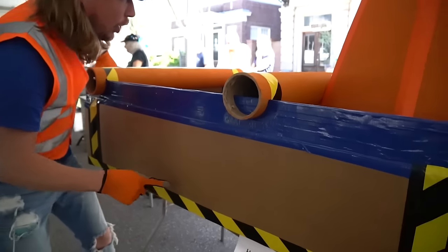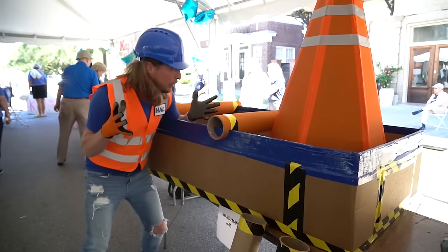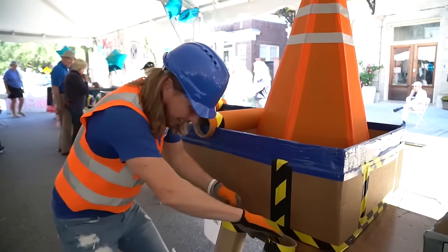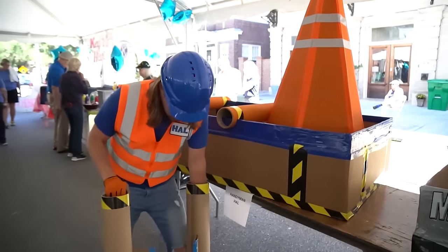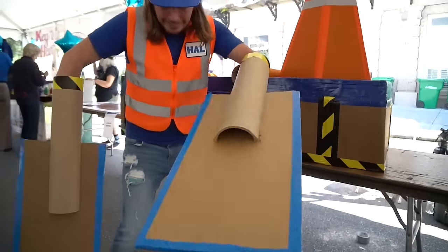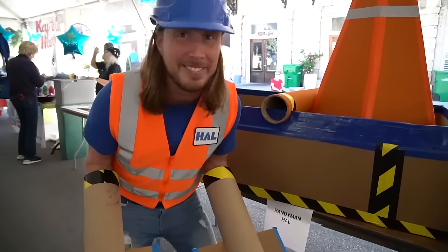Check that out. Oh, I really hope that it's gonna be seaworthy, but we had to come up with a really cool way of making some paddles and getting it through the water. Check this out. These are our paddles. So I slide my hands right on the inside of those tubes. Yep. And then we get to paddle through the water. This is gonna be absolutely awesome. I can't wait.